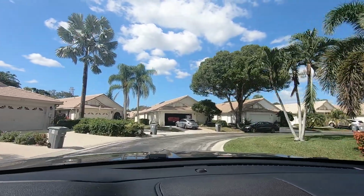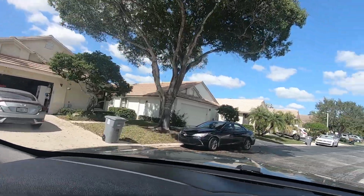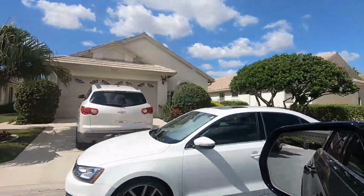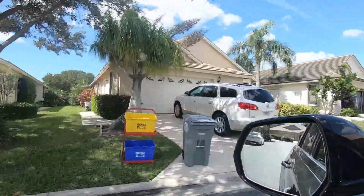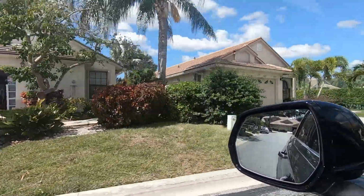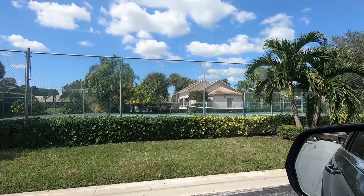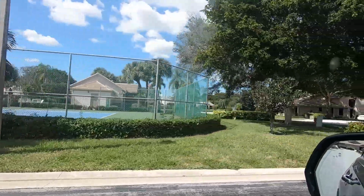So this is a mix of villas and single family. As you can see, that's single family. There is a lake behind these specific properties. These single family homes range up to about the mid 400s to upper 400s, depending on how the updates are. They have tennis courts here as well. They have a pool, as you can see right back in there. We'll go ahead and pull into that.